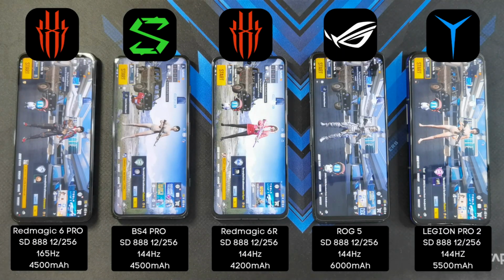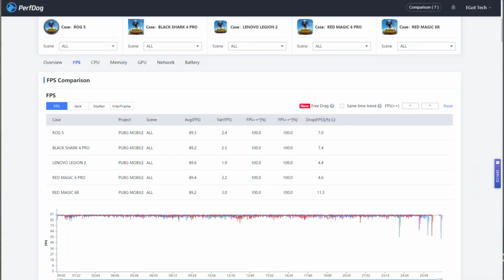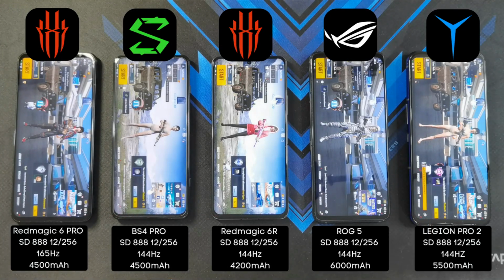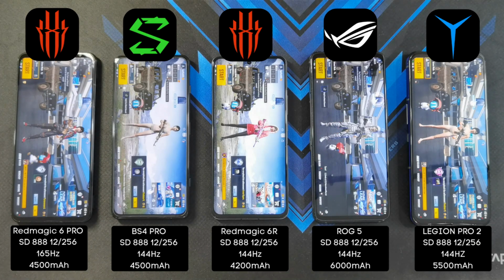So who actually wins the FPS crown here guys? It's actually the Lenovo Legion 2. It narrowly beat out the Redmagic 6 Pro with an average FPS of 89.6. In second place, the Redmagic 6 Pro with an FPS of 89.4, followed by the ROG Phone 5 at 89.3, and the Black Shark 4 Pro and the Redmagic 6R both hit 89.2. Now those scores are very close guys. The difference between these 5 phones is actually less than 1 FPS. So that actually tells us all these phones can pretty much max out 90 FPS on PUBG.